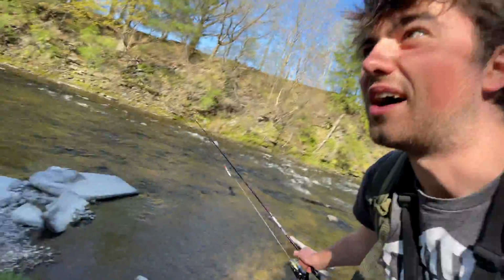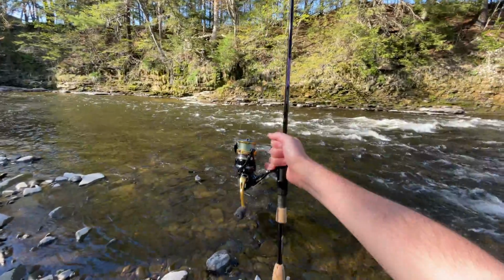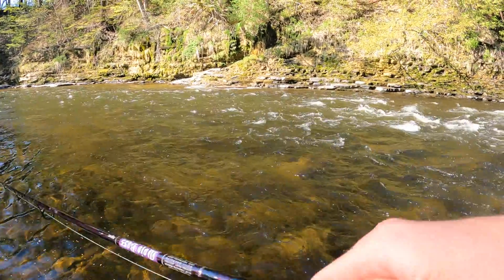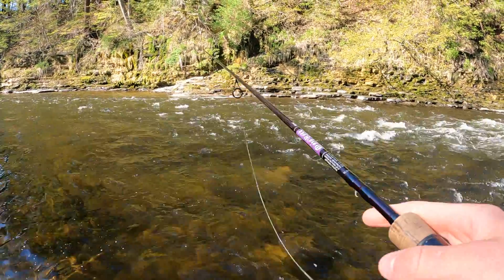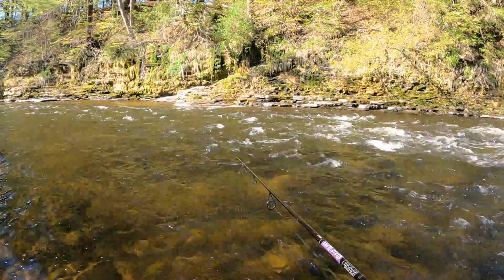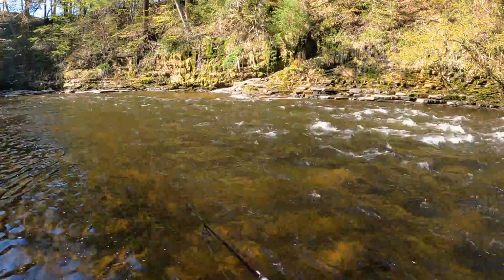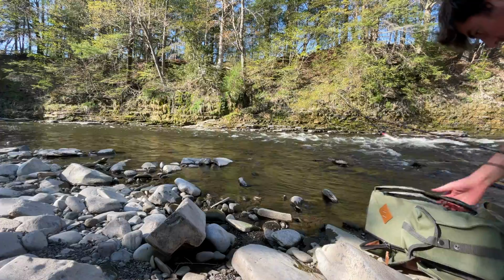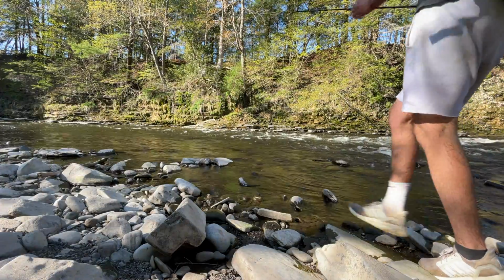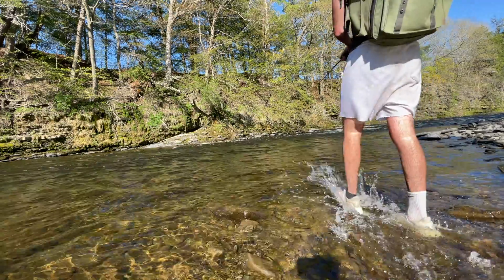Raging current in here. Surely should have something going on around the bend. It's epic out here. I mean, this is a beautiful river. All right, steelhead, show yourself. Even though it's not necessarily about catching a steelhead, I am pretty gung-ho about trying to do this right now. This is a majestic spot with the moss and all the vines that are coming down over this pool.